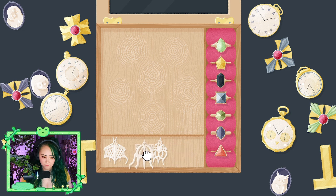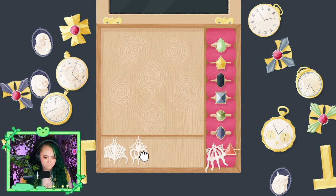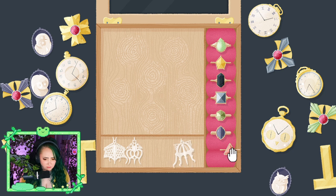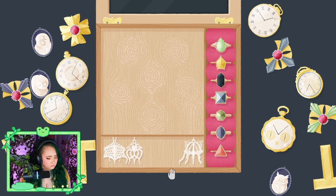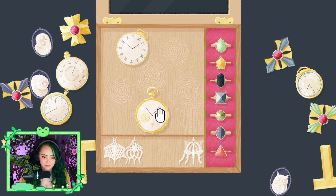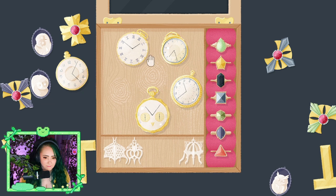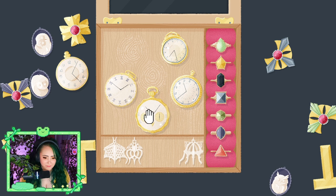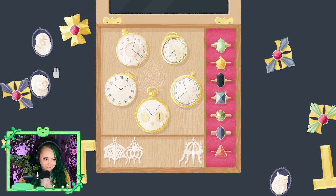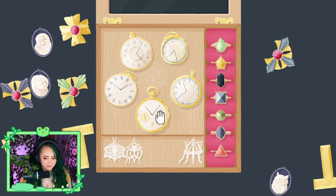Here's this guy. That should go right there. Yeah. Do I have more of these? Is there another drawer somewhere? There's gotta be a drawer somewhere. Oh. We're making a pattern. Maybe. There's gotta be a drawer or something somewhere. There's gotta be. Oh, maybe not. Where do these go then?